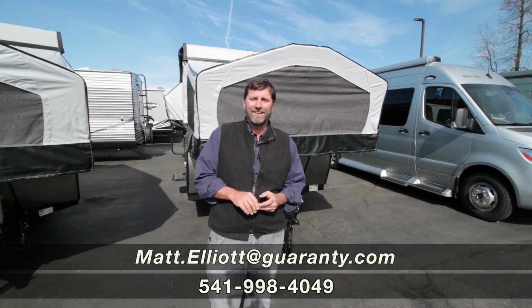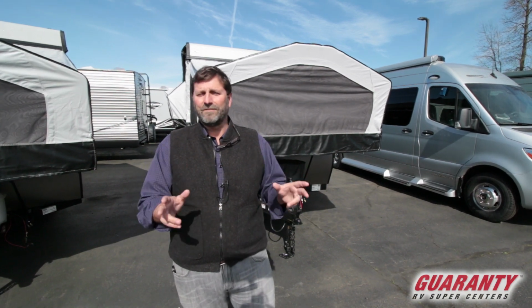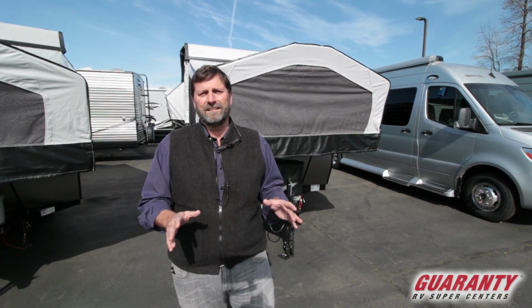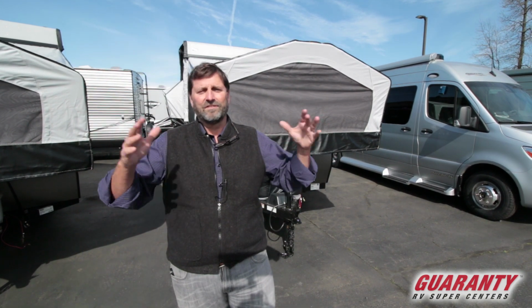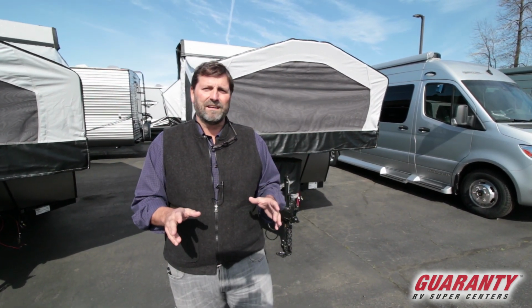I'm here at Guaranty in Junction City, Oregon to show you a new Forest River Rockwood tent trailer. This is a dynamite tent trailer and it has slide outs. You'll see all that when we go inside. But I want to say something about tent trailers.